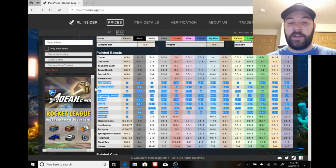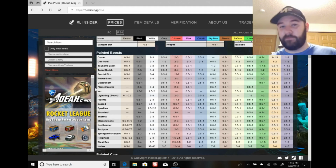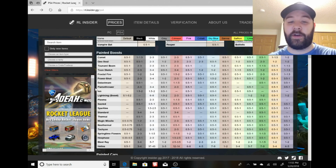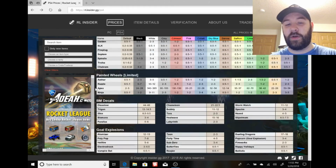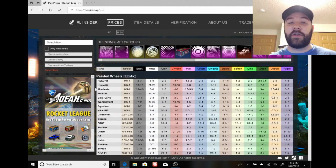Those are things that you can get supposedly when this new update drops, whenever it does, sometime in the summer. So just think about that. There's a chance you could get a white Octane to drop. I'm just saying that right now. But who knows? Maybe they changed their mind about the imports dropping. I don't know. But that's a discussion for a different video.